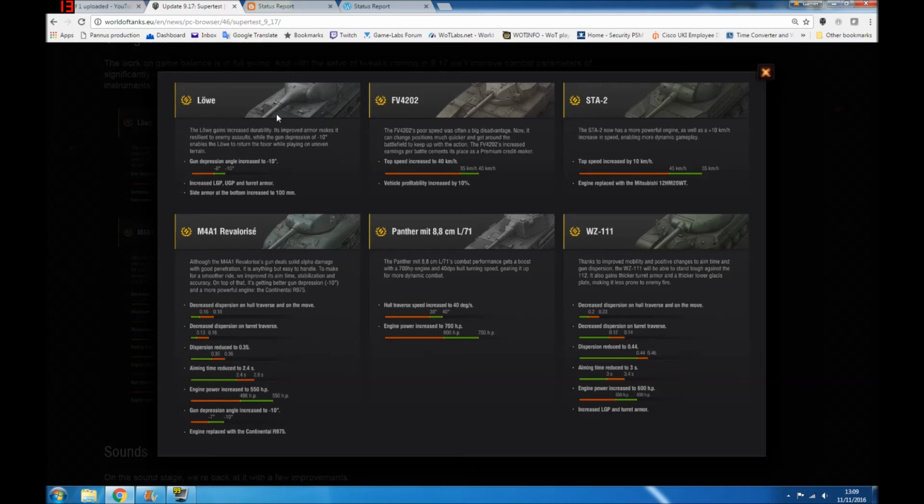The Panther 88, better traverse speed for the hull, from 38 degrees per second to 40, and also an increase of engine power from 600 horsepower to 700 horsepower. Again, I think that's a tank that needed a buff to its mobility. I've always found that you fire a couple of shots and you just can't get away from anything that's closing in on you quickly. So speed improvement has got to be good.